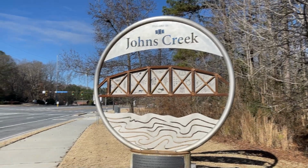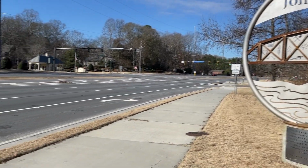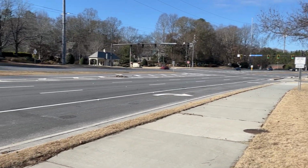Overall, we're looking at about 3 months for the home buying process. But what the housing market looks like in Johns Creek will highly affect the entire home buying process. So let's take a look at those numbers.